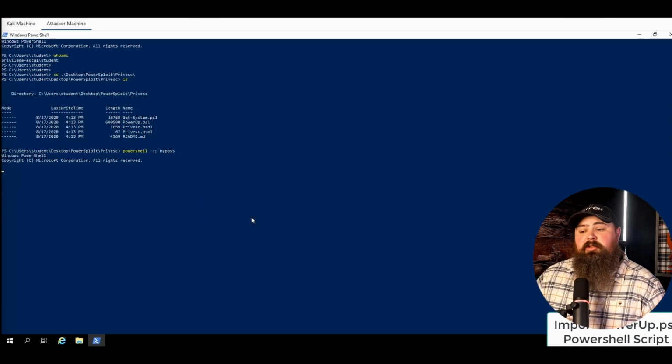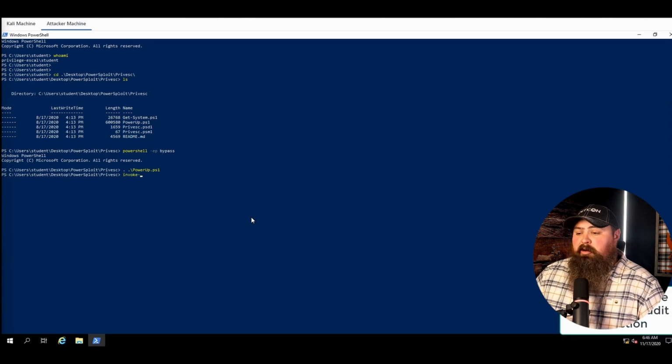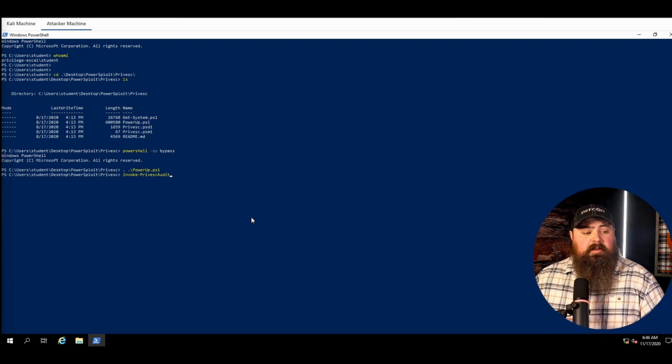You can see it right here listed as PowerUp.ps1. Before we can actually execute this script, we're going to have to set the execution policy to allow us to run this script. So we do that with the PowerShell command EP, short for execution policy, and we're going to set that to bypass. Okay, and right here, what we just did is we went ahead and ran the script, and we're going to actually invoke the privilege escalation audit feature from this PowerShell script. So this takes a few minutes to run in the background.